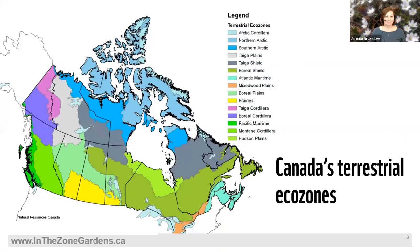There are seven terrestrial ecozones across southern Canada, where about 90% of Canadians live. During our presentation, we're going to be drilling down a little more into the orange one at the bottom, the mixed wood plains ecozone, and specifically talking about the Carolinian zone in that area. But really, the concept of using native plants is applicable everywhere across Canada, because there are local native plants and animals interacting with those right across Canada, especially in urban and peri-urban situations. This is really key. Next slide, please.